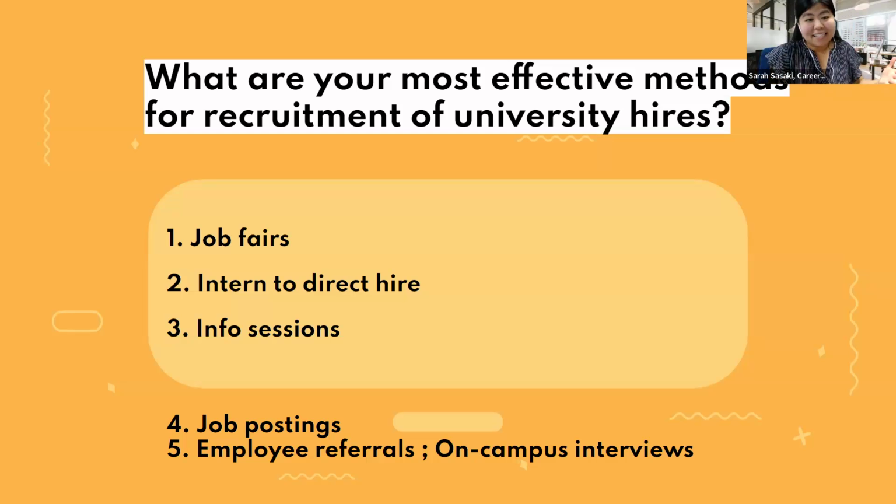And then for intern to direct hire, hopefully the ideal is you meet an employer at a job fair, you follow up with them, whether it's applying online, get accepted as an intern. And if you do a great job and you really enjoy the work you're doing, you like the company, and they have a position, then hopefully that direct hire opportunity comes up. And then information sessions are events where employer representatives visit and they're able to talk more about the company in depth. They can also answer questions as well. And so just keep these in mind for how employers are commonly recruiting.